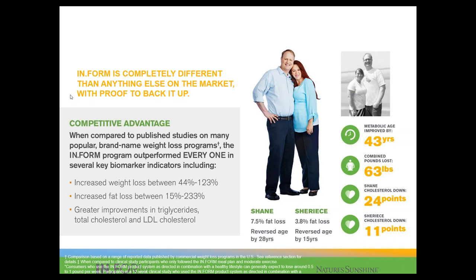So it's really important to let people know this is a clinically tested, independently reviewed, legitimate clinical trial, with proven results. And you can see the increased weight loss here compared to other brand name weight loss programs. What your scientific research team did was compare the results of the new enhanced Inform program with leading competitors. We can't name them right now, but these are leading competitors that you would recognize immediately. Looking at several key biomarker indicators, Inform outperformed all of them, including increased weight loss between 44 and 123%, increased fat loss compared to competitors, and greater improvements in triglycerides, total cholesterol, as well as LDL, the bad cholesterol. Most of them do not have the clinical trials and the data to back it up.